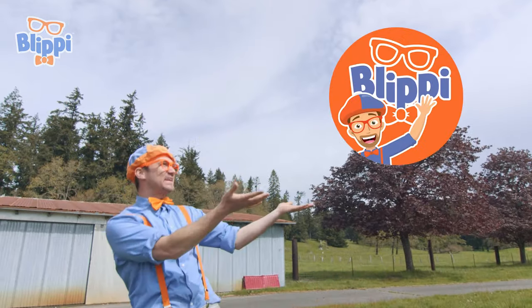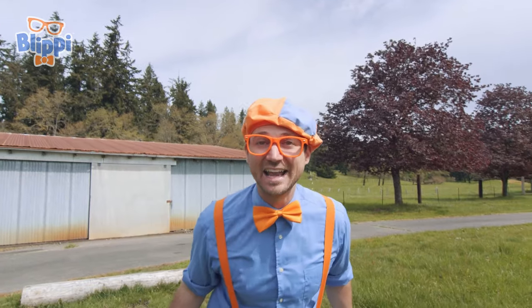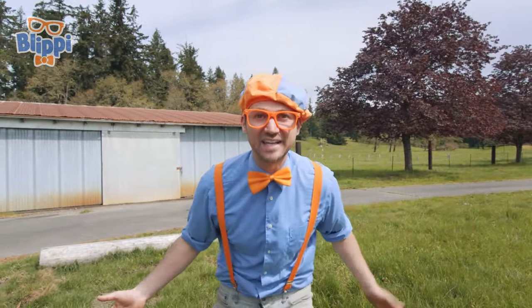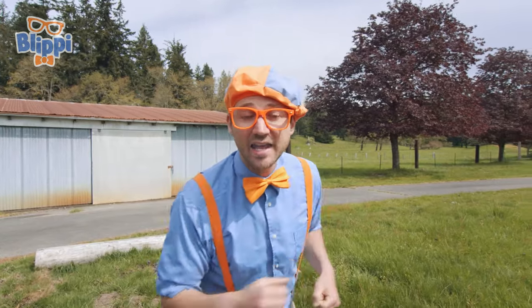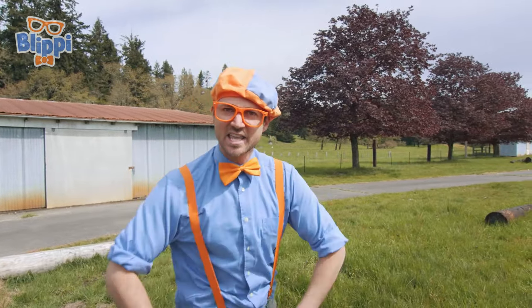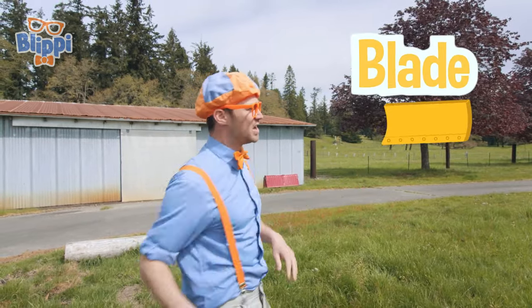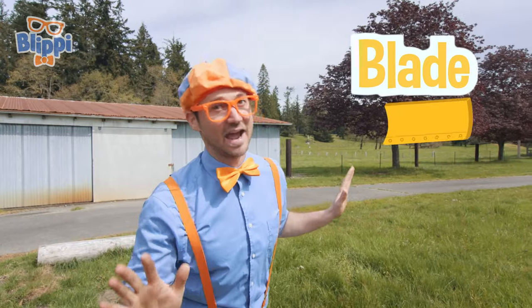It's me, Blippi! Wow, and look at where I'm at! Yeah, today, I'm at Tenino, Washington at a job site. Yeah, and today, you and I get to learn about a machine. Yeah, a really heavy machine. Has a really big blade up front, pushes anything and everything out of its way.